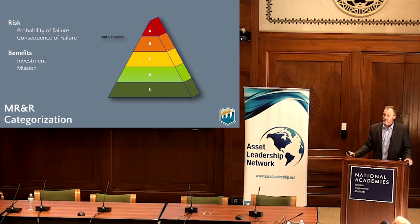Then the other part of the equation is benefits. That's the return on the investment for any activity we're undertaking, as well as the enhancement of Reclamation's mission. We combine risk and benefits, and it falls into one of these 5 buckets. A being a project that we're undertaking that's addressing a high risk issue, that's also returning a lot of benefits for the American public and the agency. E is on the other side of the spectrum, an activity that is not returning on the investment as much as an A project, and maybe not addressing a high risk asset.